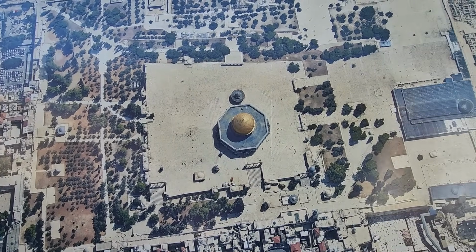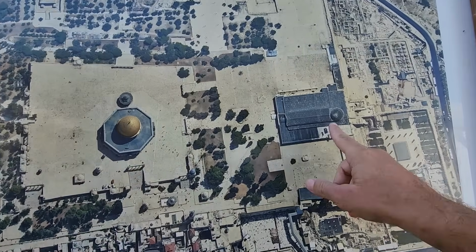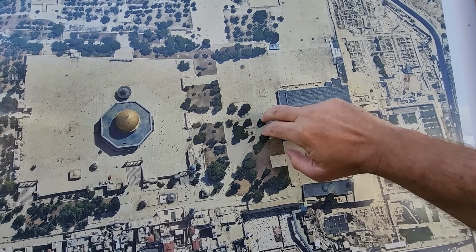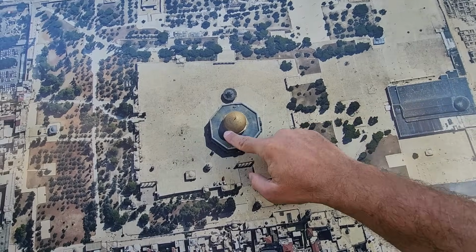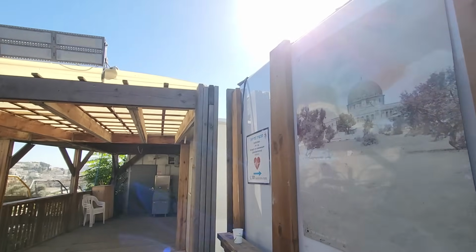This is the Dome of the Rock, and according to the Muslims, Muhammad came to Al-Aqsa, which is the last, far away mosque, went to the foundation stone and ascended into heaven. The Jewish temple looks like that.